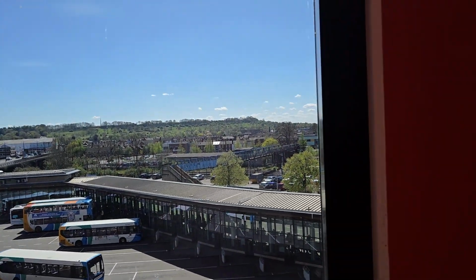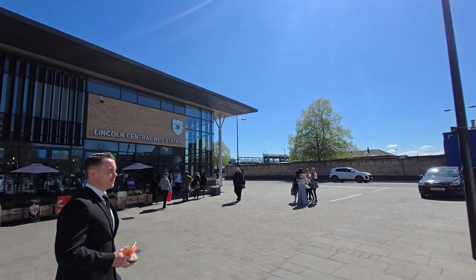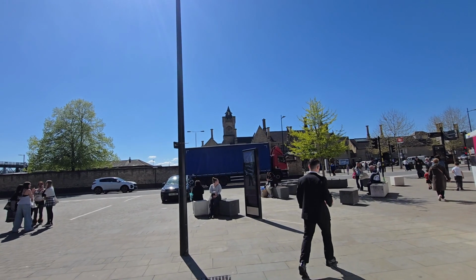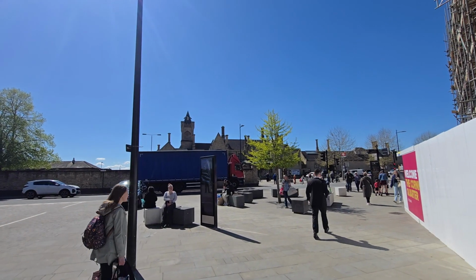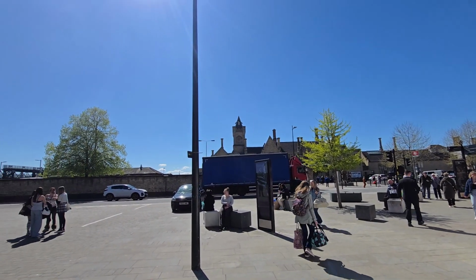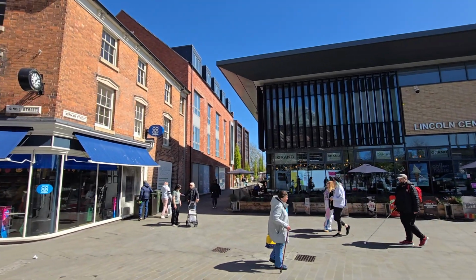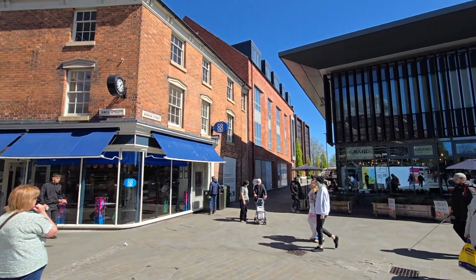So we've just parked the car in the market car park, the main car park in Lincoln. Good views of Lincoln and the Bomber Command in the background. Here we are in Lincoln, and we've just parked at the market car park, which is in the centre. The train station is just across the road. Lincoln Central bus station, and in the background is the car park where we parked.